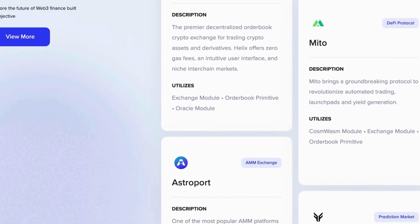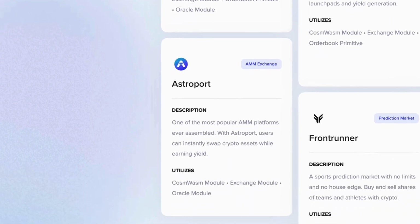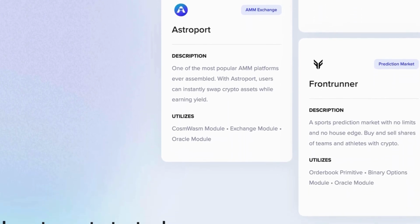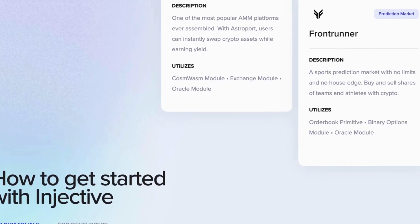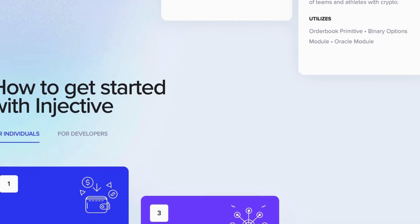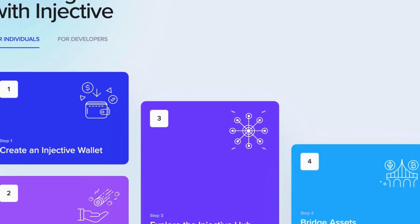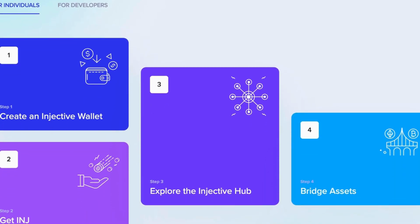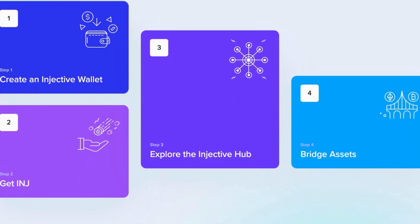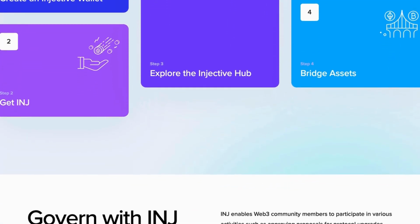The Injective chain is a decentralized exchange built on Cosmos that allows for the transferring and trading of Ethereum tokens. This chain aims to address the scaling and throughput limitations experienced by many Layer 1 blockchains, while still allowing developers to use the Ethereum development kits they are familiar with.